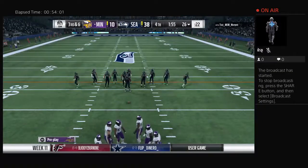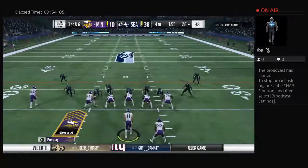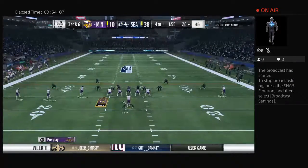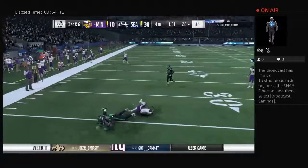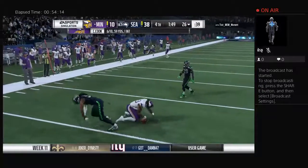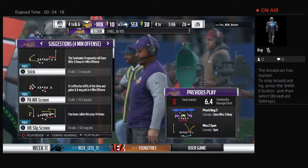The Vikings on third down, lacking much success, just 2 for 7 to this point. This will be third and 6. Operating from the gun, Cook. He's going to flip that out to the flat. It's complete. No gain at all on the play there, and that brings up fourth.